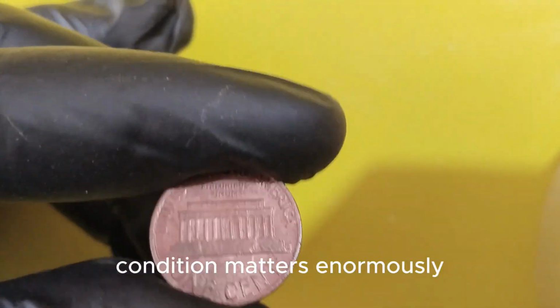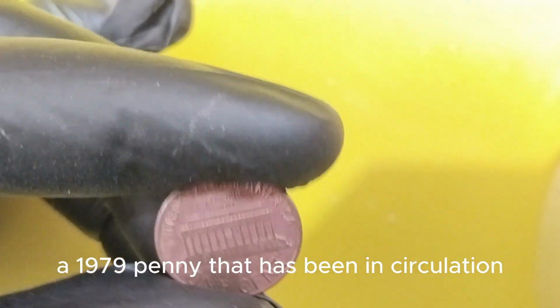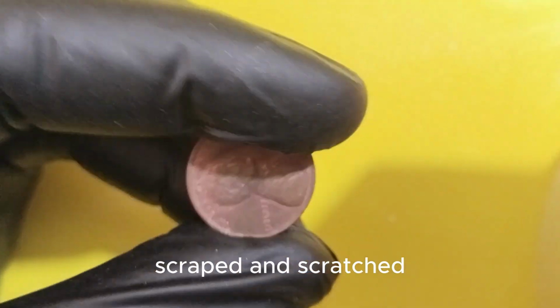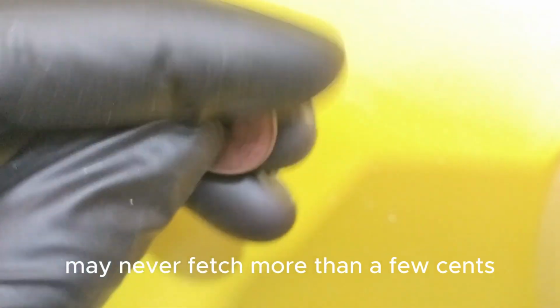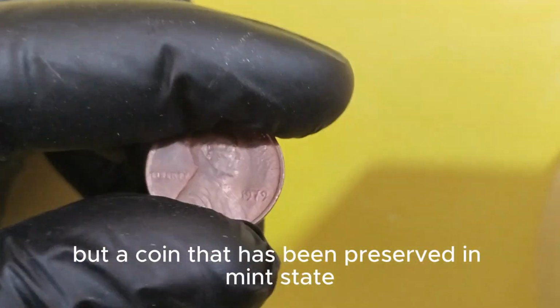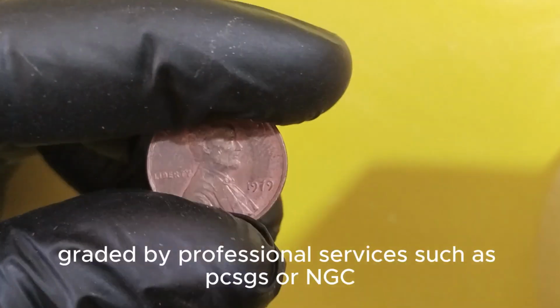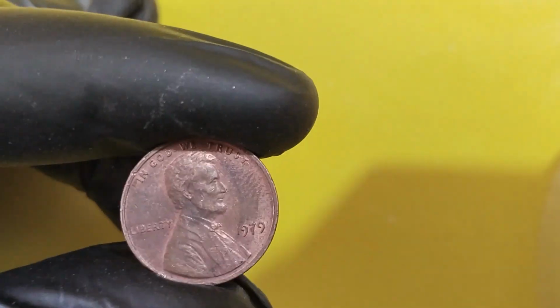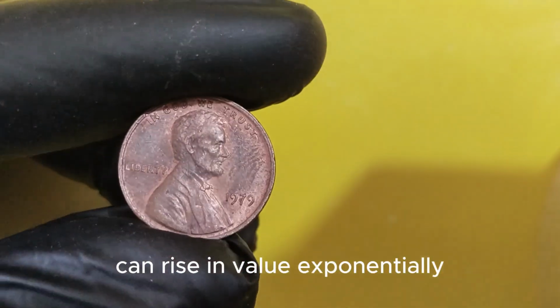Condition matters enormously. A 1979 penny that has been in circulation, scraped, and scratched may never fetch more than a few cents. But a coin that has been preserved in mint state, graded by professional services such as PCGS or NGC, can rise in value exponentially.